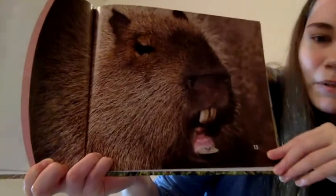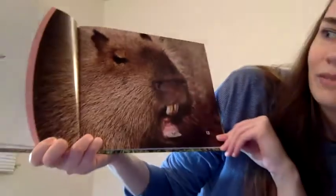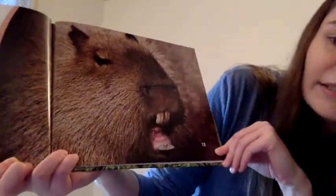Oh, I like this picture. Does it gross you out? It's the capybara's teeth. Capybaras have long, sharp teeth. What do you think they like to eat? Can you guess?